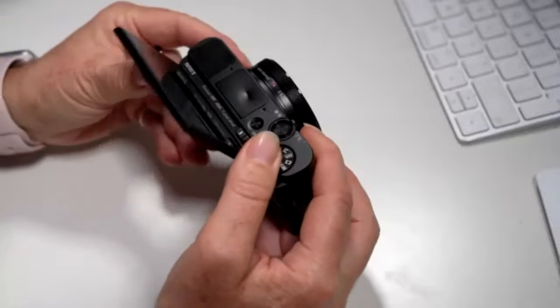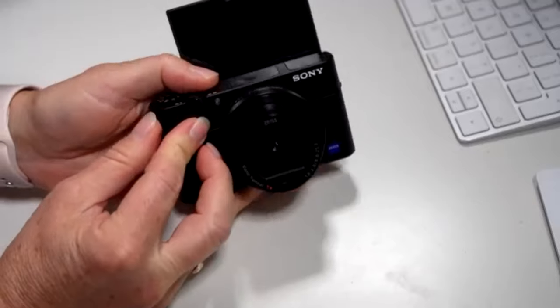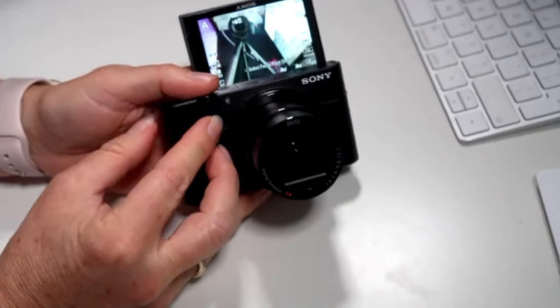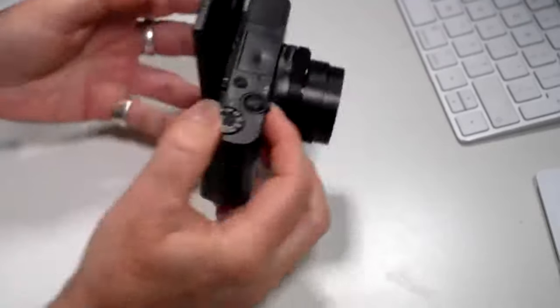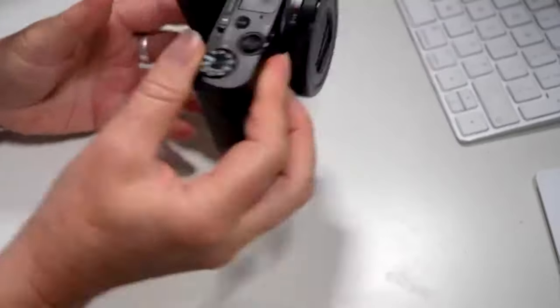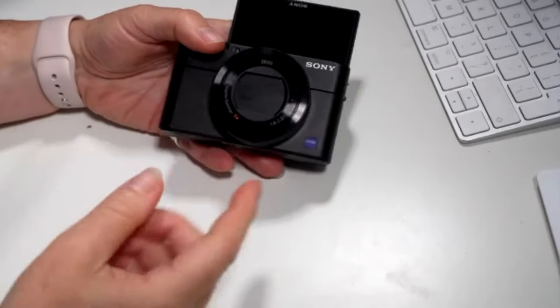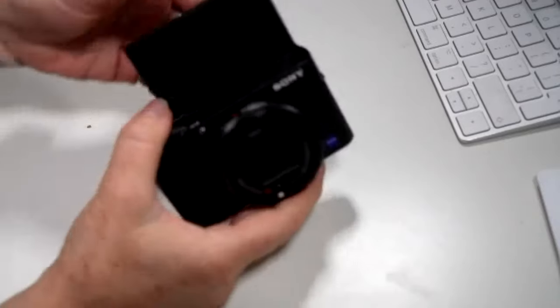The other feature that's really nice here is that you've got a pop-up screen. So there we go, you can see me when I'm filming this on. That's great if you want to shoot selfies. It's great for vlogging. It's really handy if you want to take a group photo. You pop the camera on a little tripod, maybe a Manfrotto Pixie or something like that, you can see yourself, put it on self timer, trot back. So that's nice.